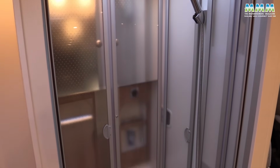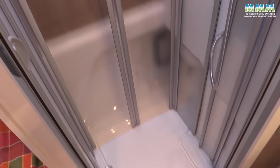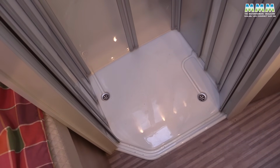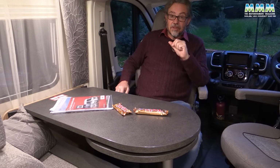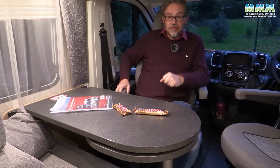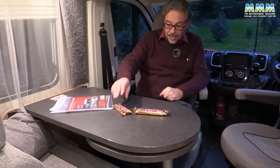is the most compromised area of this being the smaller van. I don't mind the fact that the bed's a bit smaller. I don't mind the fact that the kitchen's a bit smaller. The lounge feels much the same. As long as you can get on with that washroom, then I think you'll benefit from the smaller size on the road of this smaller Malibu. So, it's the smaller one for me.